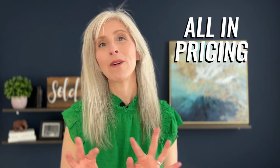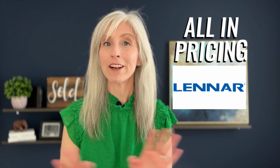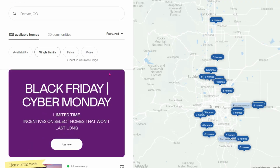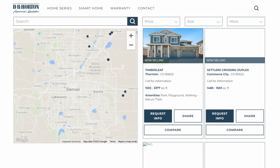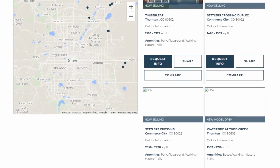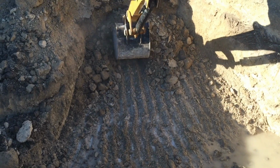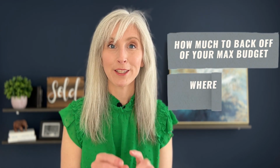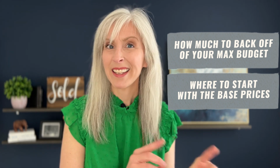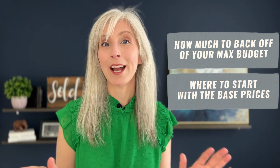Now, there are a couple builders where you can find that all-in pricing and you don't have so much sticker shock. Lennar is one that guarantees you, right, whatever you see online, that's what the home's going to cost you. D.R. Horton is kind of getting to that place. They really aren't offering much in terms of options anymore because they're not releasing their homes until they're at spec. They've already dug out the foundation and started to frame, so generally you already know what everything is in the home. Now with other builders, if you want to know how much to back off of your max budget to know where to start with their base prices, each one's a little different, just reach out. I'm happy to help you with that.